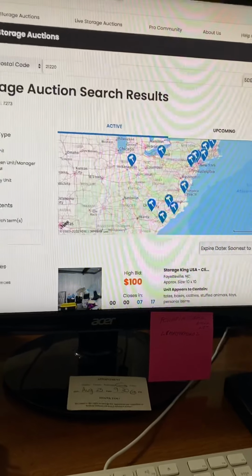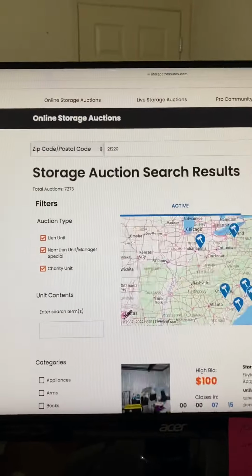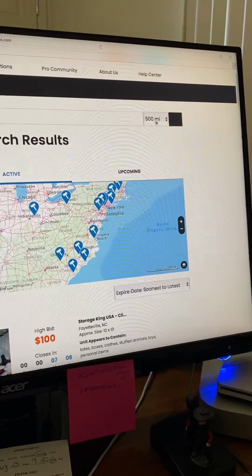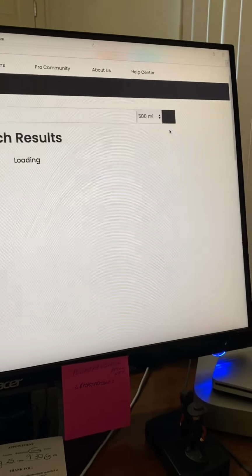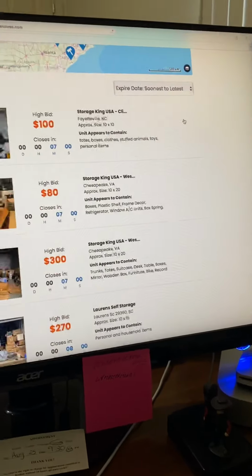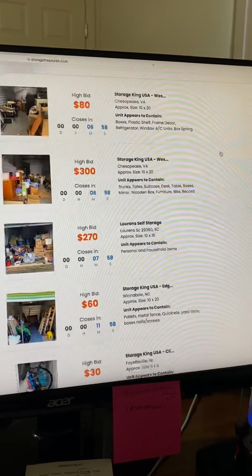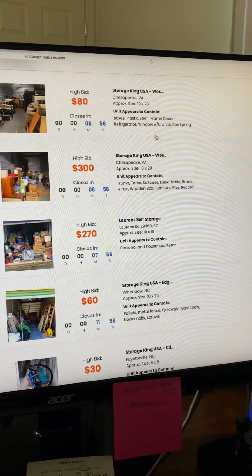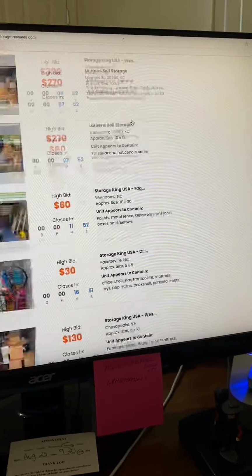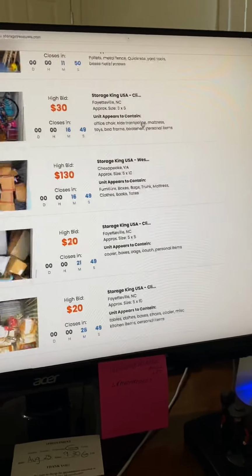So usually when I go into Storage Treasures, by the way, I put in my zip code and I put in how many miles I'm willing to travel for a unit. And you see, I put 500 miles and I'm willing to go to any destination at all. On storagetreasures.com, for instance, it will take me all the way out to Virginia, North Carolina. I live in Baltimore, Maryland, South Carolina, North Carolina.